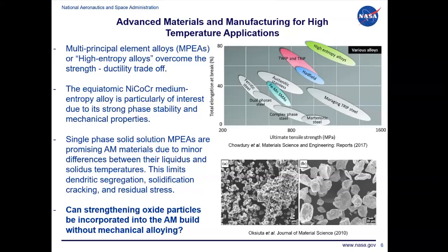And so maybe this material could give us nice mechanical properties, but also some flexibility when we try to 3D print it. And so now the question we needed to solve was, how can we incorporate these oxides into the nickel cobalt chrome matrix without pursuing mechanical alloying?